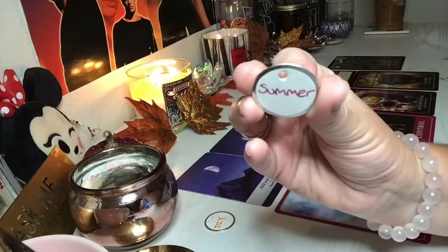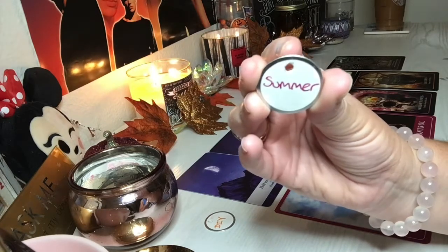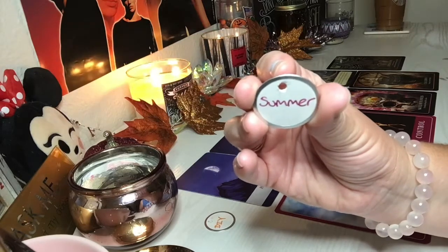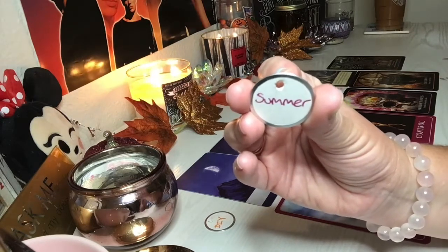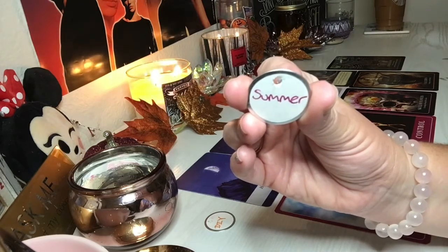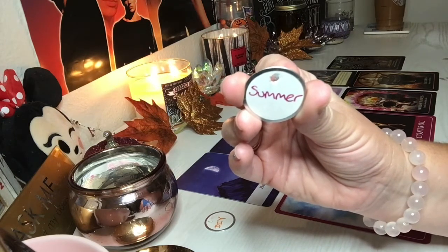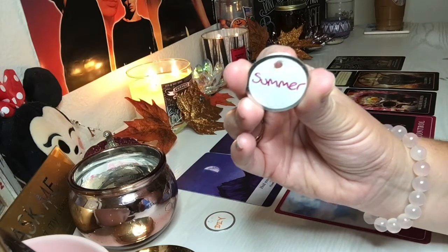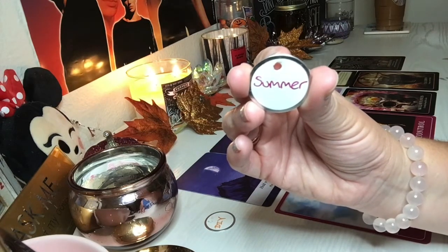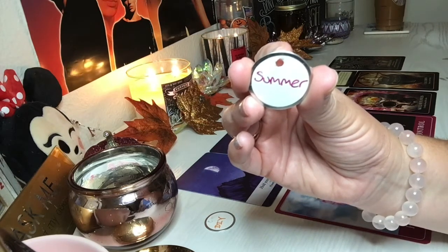And we have summer. Now, I know we're just coming out of the summer, heading into the fall, but I believe that whatever it is that's starting here, dealing with the fall, you may really see the fullness of this come through in the summer. Whatever's going on that's starting now, you're gonna see its full and total manifestation, I believe, by summer of next year.